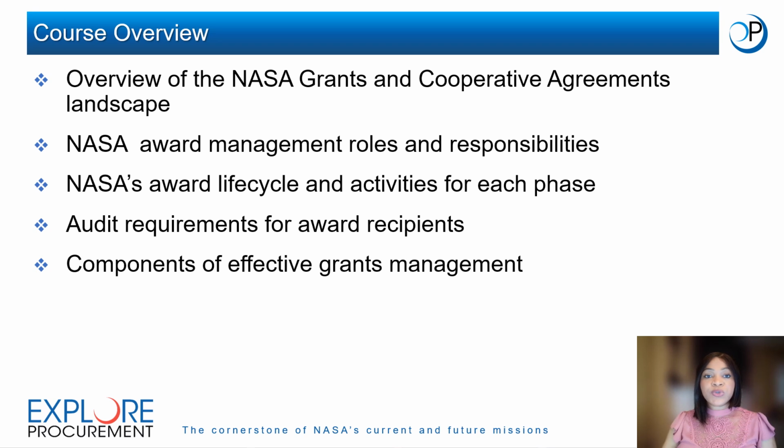For Grants 102, we shift the focus to the NASA grants landscape. Over the course of this training, I will provide you with some insights on NASA's grants and cooperative agreements environment. I'll delve into the roles and responsibilities of the key players engaged in managing NASA awards. I'll discuss the various activities that occur throughout the grant's life cycle. I will address audit requirements that are applicable to both NASA grant recipients and NASA personnel. And lastly, I'll highlight some key components that contribute to the effective management of grants.